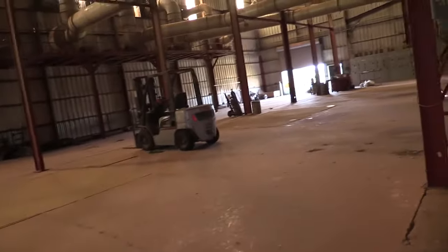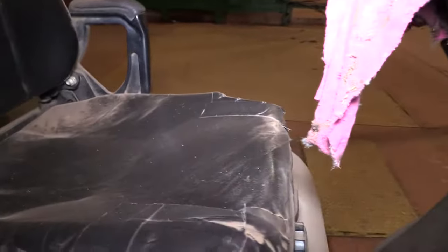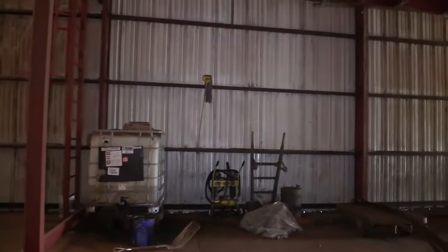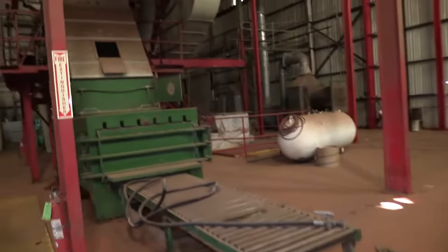Oh, I wanna get up there. Let's do that. There's another one. This one works too. Except this one looks like someone sat on it at one point. Oh, we're not doing that. Oops. They even got a basketball hoop in here. Oh, and I never checked this out. Huh. The commode. Ooh.